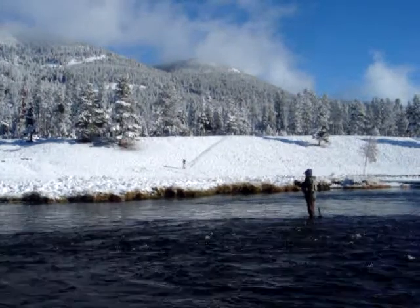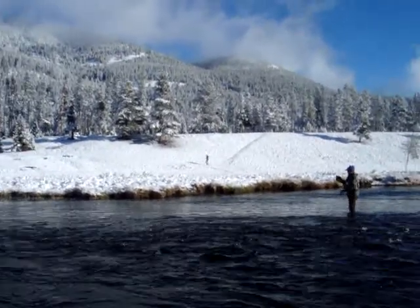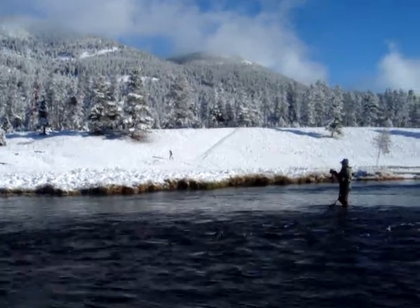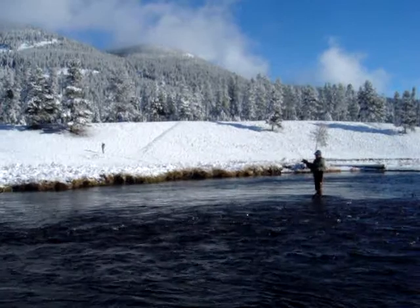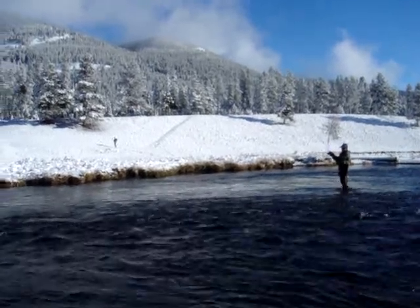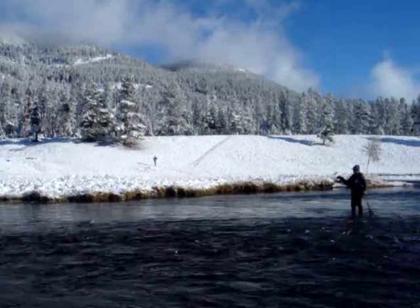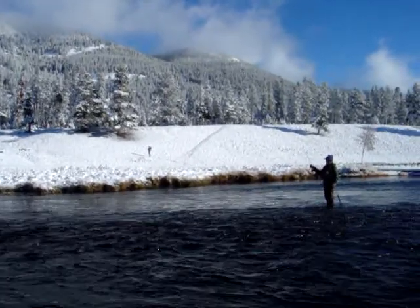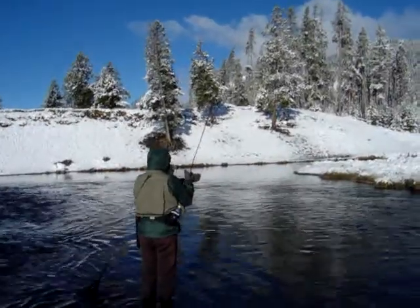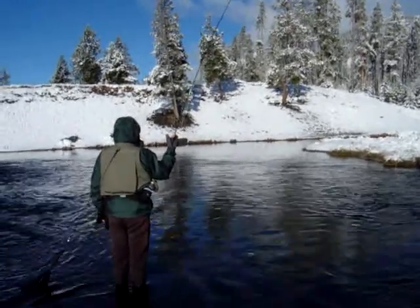That's got a fish on here. It's a good spot. I caught three big ones right there. Dad's gonna back him up. Let's see if he can. Good job, Dad. Well, Dad's got a fish on here again. This is his third one in about three casts.